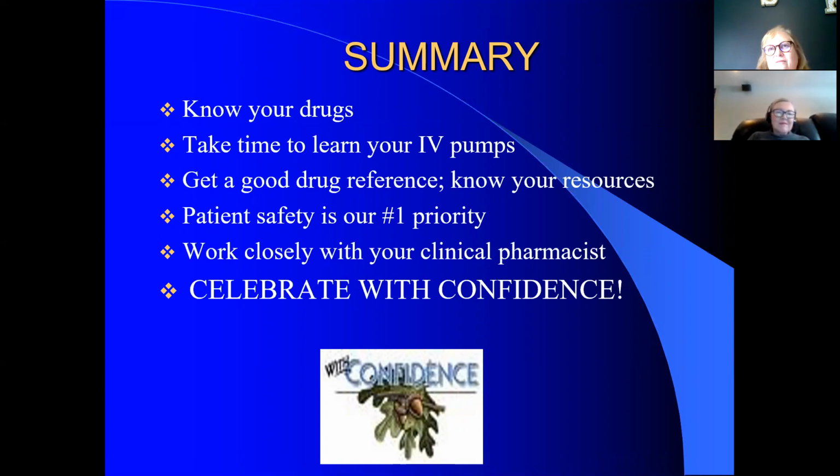Make sure you know how to use that IV pump and you know how to use it effectively, so you know how to do it quickly with your eyes closed. When you're starting to use a new pump, not just the in-service, but you've practiced with that new pump before. The first time you have to use it is when a patient is crashing.